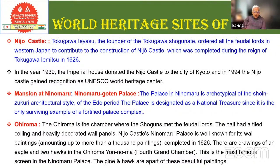Then the Ninomaru Goten Palace. The Ninomaru Palace is the archetype of the Shoin-zukuri architectural style of the Edo period. The palace is designated a National Treasure, since it is the only surviving example of a fortified palace complex. Then we have the Yuhiruma.